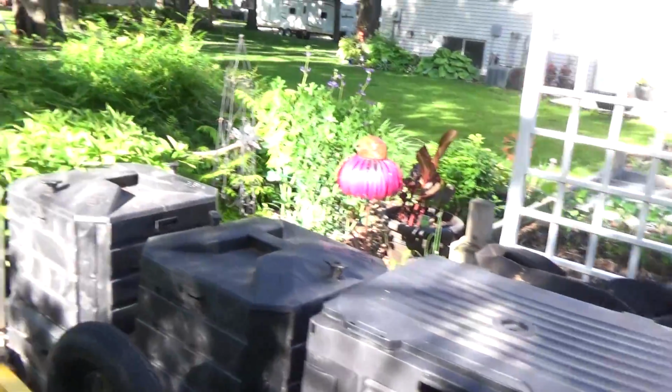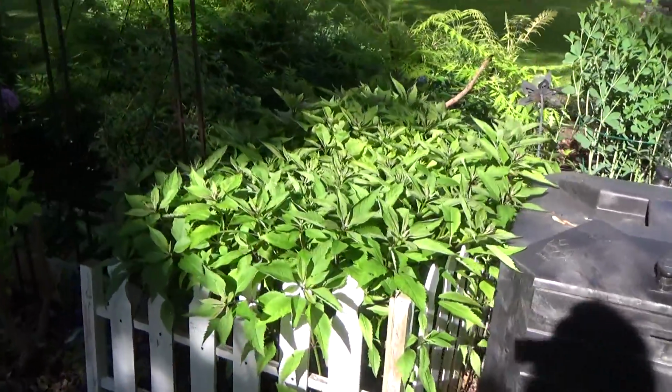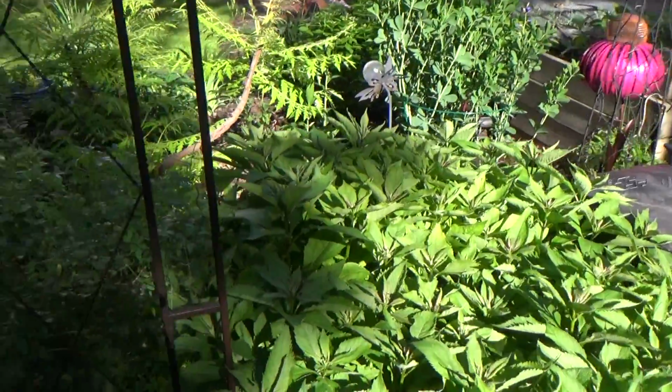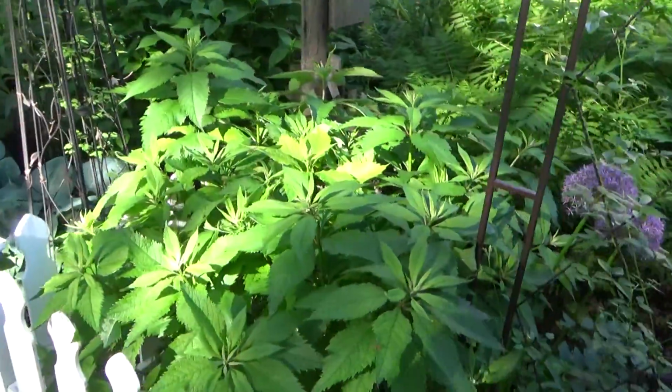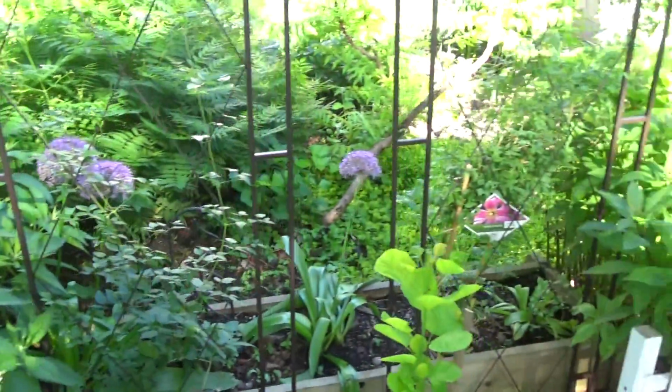Okay, trying not to make you dizzy here. This Joe Pye looks amazing. I've never seen it this full before. This one is a little smaller, so I have a feeling that this doesn't get as much sun as this one here.